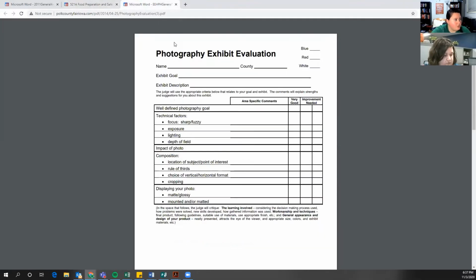And then the last one I'm going to show up here is our photography exhibit evaluation. And this one goes into a little bit more in depth with the photography project area. So it's going to look at a well-defined photography goal. They want a goal that is specific to that photography area and not, I wanted to take a picture. So they want to look for goals that are, I wanted to work with the exposure on my camera, or I wanted to learn more about the rule of thirds in taking photos.